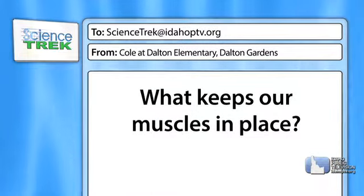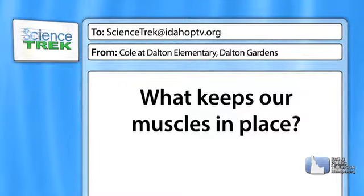Cole would like to know, what keeps our muscles in place? Well, that's a great question, Cole, because there are several things that keep them in place. We have a series of membranes that go around the muscles that hold them and keep their shape or form. Some of the forms are flat. Some are more of a feather, or what we call a pinnate structure.